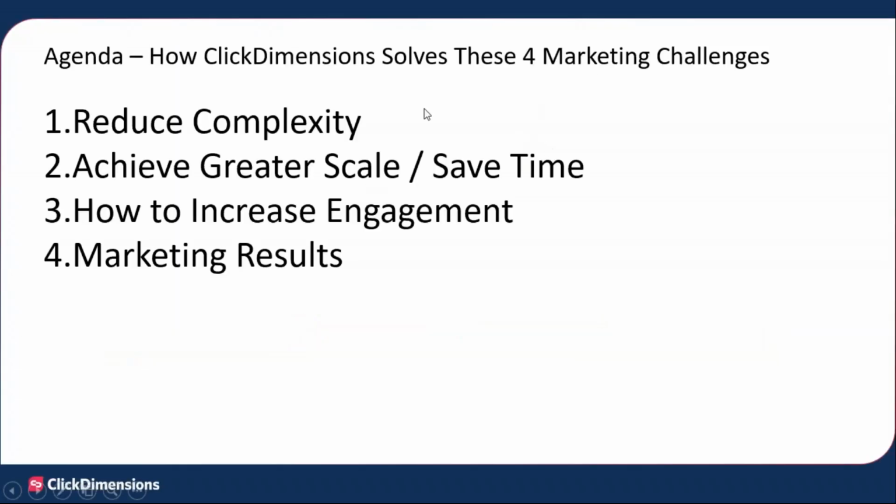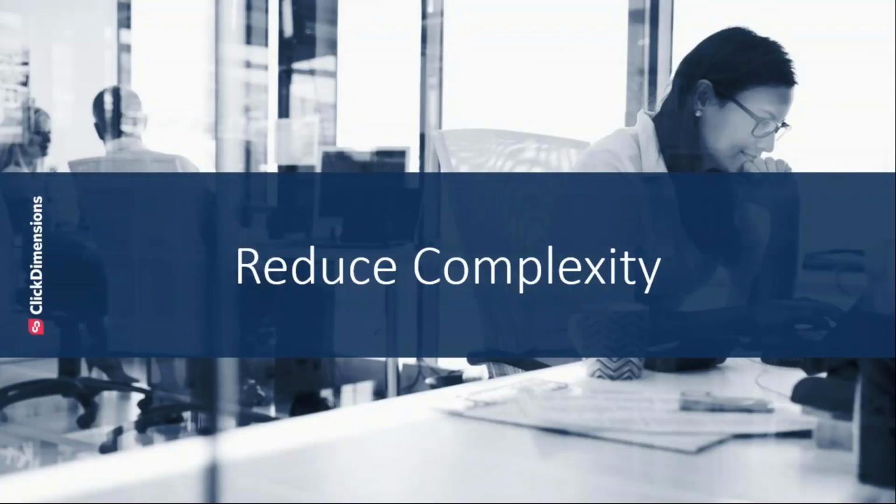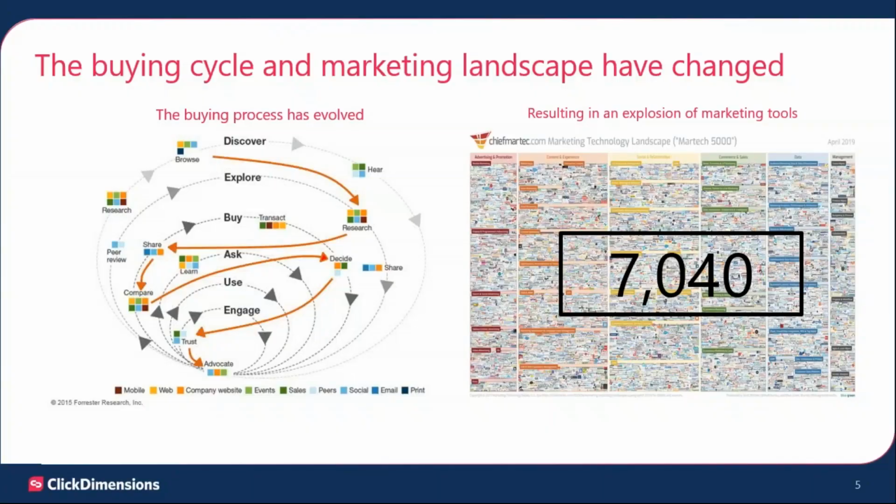So Warren covered those 4 challenges that we're going to go through today. The first one is reducing complexity. In this world, there are over 7,000 MarTech businesses out there. And that's a lot to process. There's so much going on in the market and so many different amazing tools out there. It's amazing that people have options, but it's also pretty confusing.